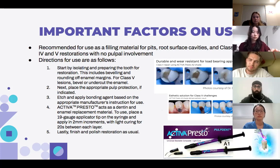Next, you place the appropriate pulp protection if it's indicated, followed by etch and apply bonding agent based on the appropriate manufacturer's instructions for use. And this is where Activa Presto comes in next in the step. It acts as a dentin and enamel replacement material.